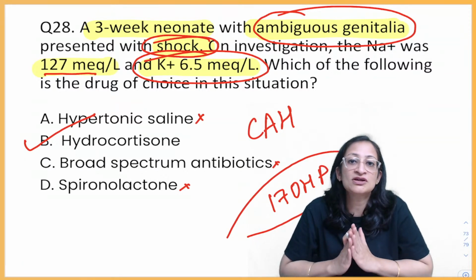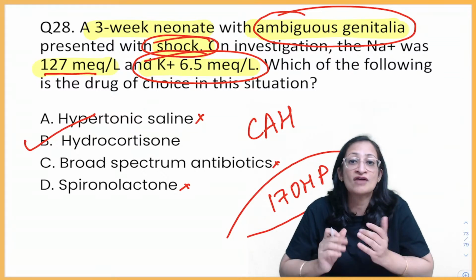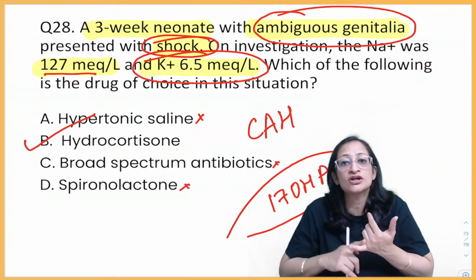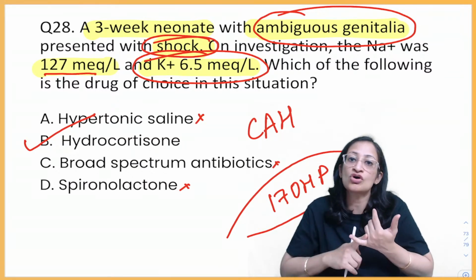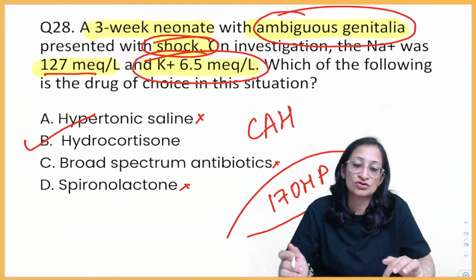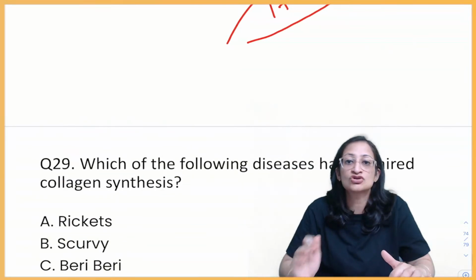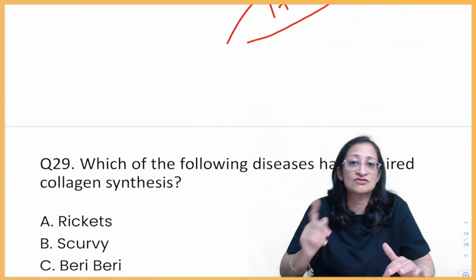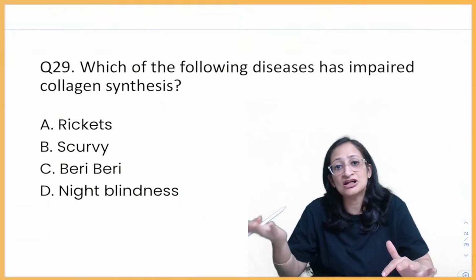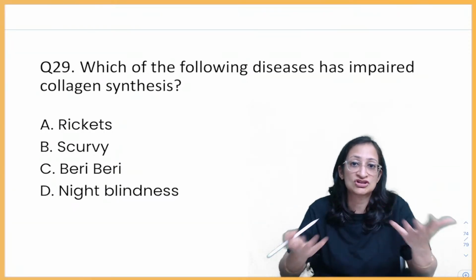Because you're thinking it to be a case of congenital adrenal hyperplasia due to 21-hydroxylase deficiency, you have to replace glucocorticoids and mineralocorticoids. Glucocorticoids in the form of hydrocortisone, mineralocorticoids in the form of fludrocortisone. So that is the drug of choice or treatment of choice in this condition. Okay. So CAH, again read up the various types and the various enzyme deficiencies. Even prenatal diagnosis is possible, and confirmatory diagnosis of course is by genetic mutation demonstration.